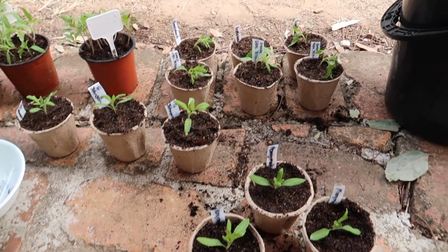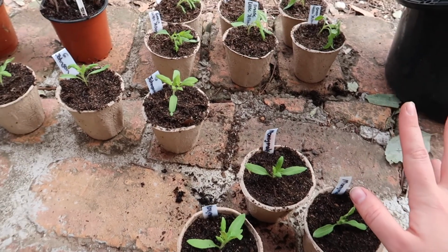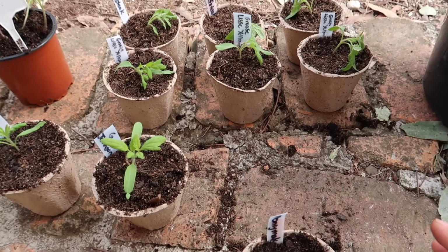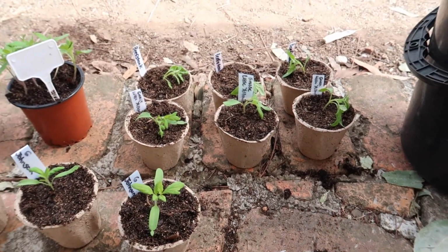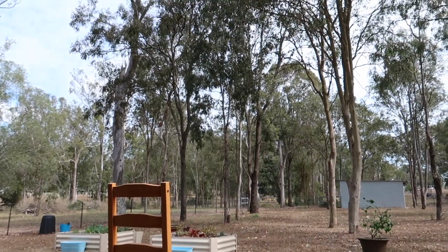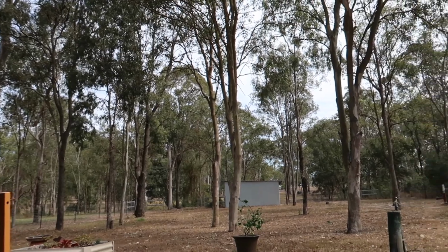Okay, so that's all of them done. I have 3 of each of all of the bigger tomatoes now, so I'm going to go and give these a good water because they're already starting to droop a little bit. It's supposed to rain today. We're supposed to get storms, but I still see lots of blue sky around, so not sure what's happening with that. So I'm going to get on to watering some of these.